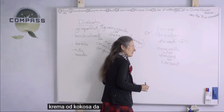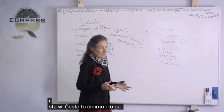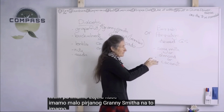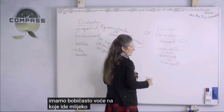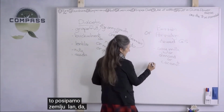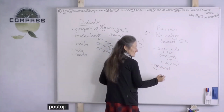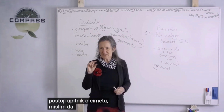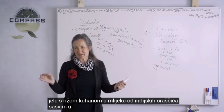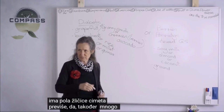Coconut cream. Yeah. And what we often do, and this makes it very nice, so we've got a bowl of porridge, we've got some stewed Granny Smith on top of that, we've got berries all over that, the milk goes on top, and on top of that sprinkle ground flax. Yeah? Sorry, I'm not grabbing that cinnamon, am I? There's a question mark about cinnamon. I think half a teaspoon of cinnamon in a dish of rice cooked in cashew milk, perfectly fine, but actually one person having half a teaspoon of cinnamon, too much. Yeah, too much, you see that?